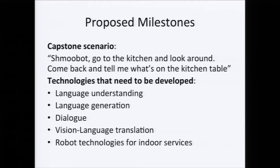Okay, the capstone scenario. You might think this is a simple task, but in order to do something like, hey, go to the kitchen and tell me what's on the kitchen table, it requires full understanding of the scenery, the capability to plan the navigation task, and a lot of perception capabilities to recognize objects and distinguish different types of objects as well. The techniques we still need to develop, where we really need to work hard, are improving the technologies for language understanding and language generation, and also the robot capabilities.